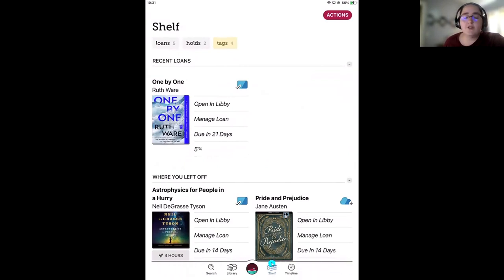So on your shelf, you're going to find all of your current loans. These are books that you currently have borrowed in Libby. You can open them up and read them.